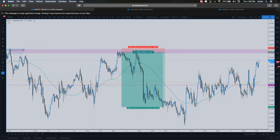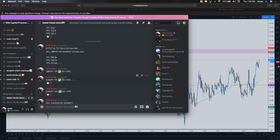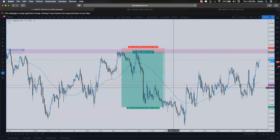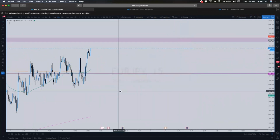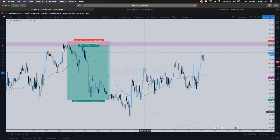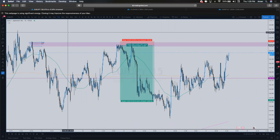If you guys wanted to know, on my Discord this is the signal: sell EURJPY by market. I gave 3 TPs as well. I gave a 4.5 pip risk, EURJPY TP1 hit, EURJPY TP2 50 plus pips. Obviously, the third TP actually ended up hitting as well. I haven't updated the Discord, but after that, price had turned around, because we're still in a consolidating market on EURJPY.